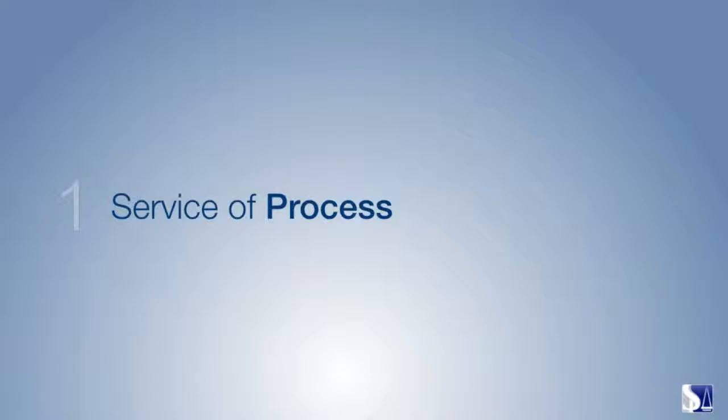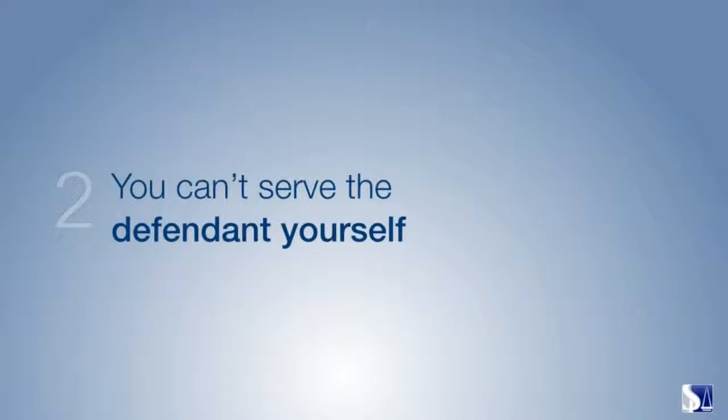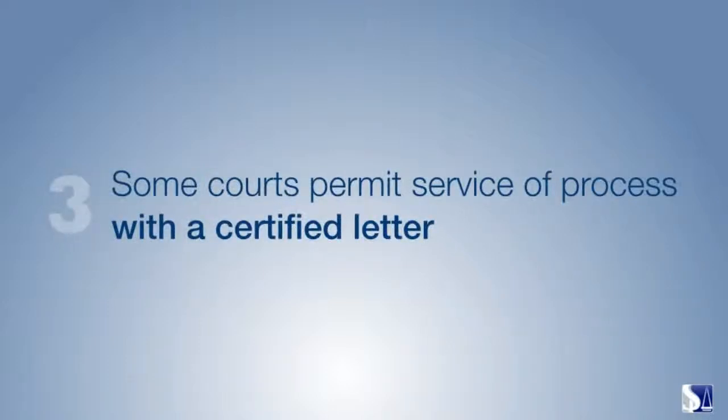Now, you can't serve the defendant yourself. That could create a conflict of interest and possibly a personal confrontation between you and the defendant. Although some courts permit service of process with a certified letter from the clerk, there's never a guarantee it will actually take place. The defendant has to sign personally for the letter, and if he doesn't, you've wasted your time and money. You'd then have to start over from the beginning.